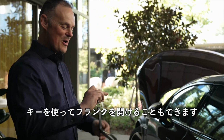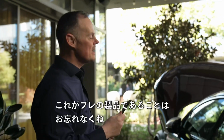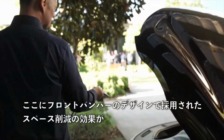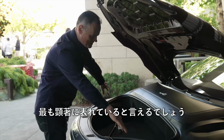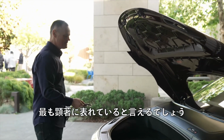You can also open the frunk using the key. Let's take a look at that. Again, please make some allowance for the fact it's pre-production, so they work a little bit better than this. Now, this is really one of the most obvious statements of where all of that space saving that took place within the front bumper design has really paid off.